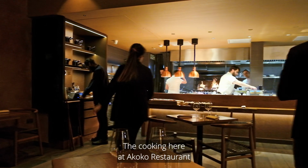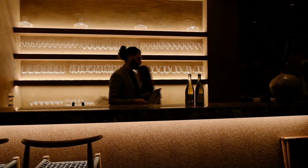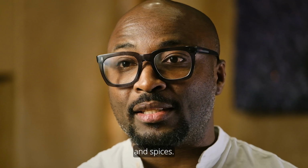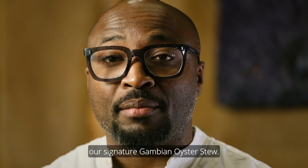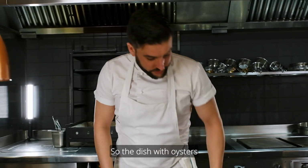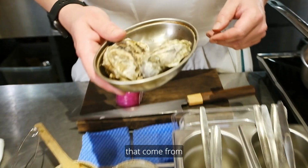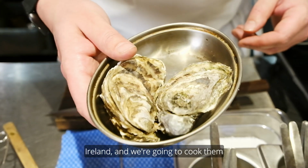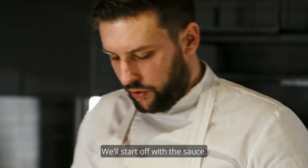The cooking here at Akoko restaurant is inventive and also centered around a trilogy of live fire cooking, umami, and spices. This time we're going to have our executive chef, Theo, show us our signature Gambian oyster stew. So the dish with oysters, we use these lovely Carlingford oysters that come from Ireland, and we're going to cook them directly onto the coals in the background. We'll start off with the sauce.